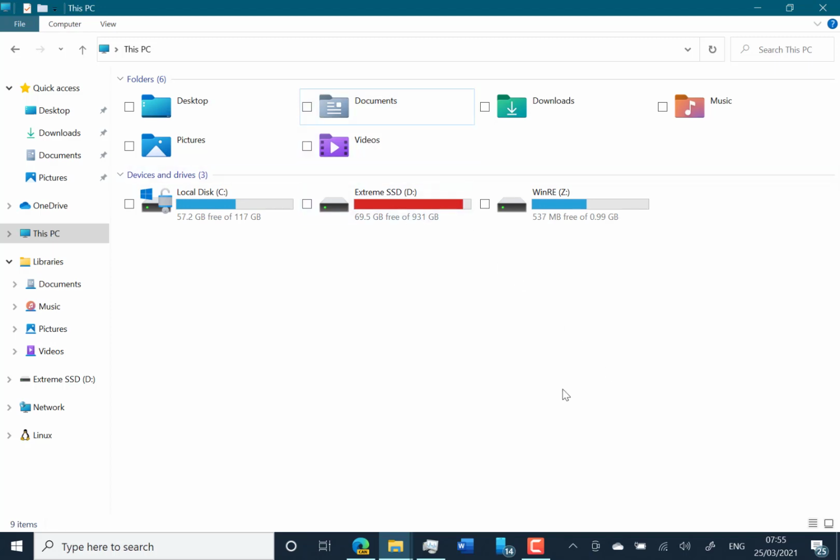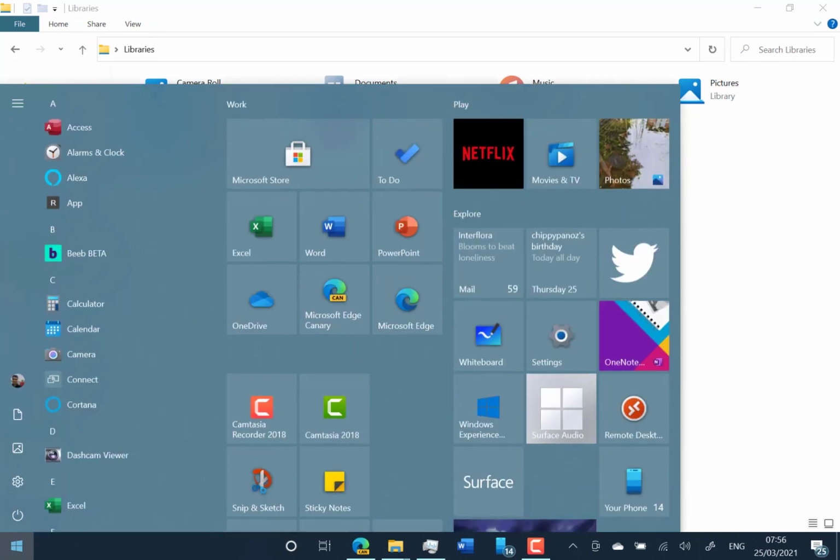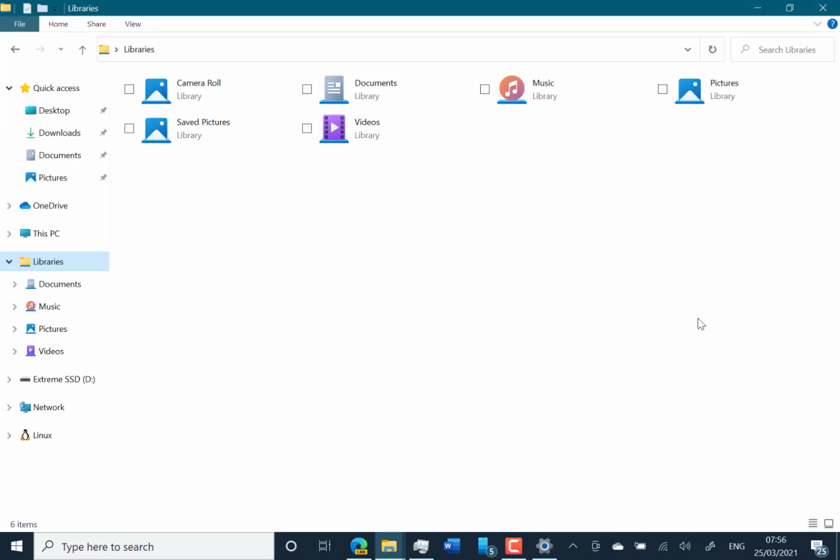So gone are the old XP, Vista type icons, and now we're back with these new ones. So I think they certainly look a lot better. Well, hopefully we'll see more of them spread throughout the operating system. I noticed the other day that the icons in Settings also look different as well, especially like the System one and the Ease of Access one. So these visual changes. Right, other changes.